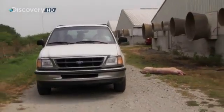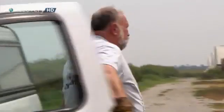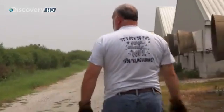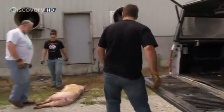You got the truck ready to go? I'm driving. Dr. Haskell and his two assistants are on their way to pick up today's test subject, a 100-pound dead pig. We're gonna go get some dead pigs. Whew, does it stink? Yeah. And you guys can have the head and I'll take the butt.